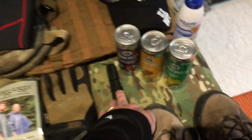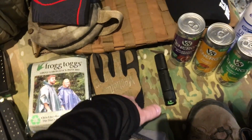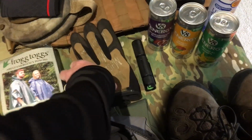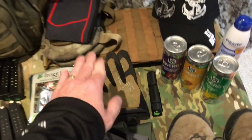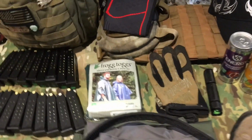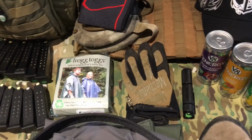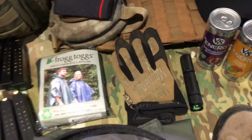All right, normal EDC light gloves. I do have these mechanics gloves, but I don't like gloves. It's just me. I will wear them on rifles if I'm shooting an AK and it's really hot, but for pistols, I'm not digging it. It's my thing. I do not like to wear gloves.